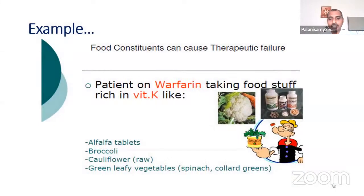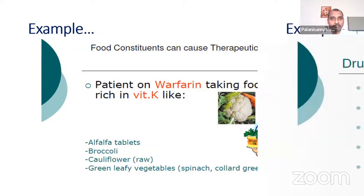Okay, coming to another example, patients taking warfarin with food rich in vitamin K. Alfalfa tablets, broccoli, cauliflower, and green leafy vegetables are very rich in vitamin K. We know that warfarin is an anticoagulant and vitamin K is a coagulant. You are not taking vitamin K as such, but you are taking warfarin along with food substances like alfalfa tablets or broccoli. What will happen now? The warfarin can interact with the vitamin K. At the end of the day, the patient will not get the therapeutic benefit.